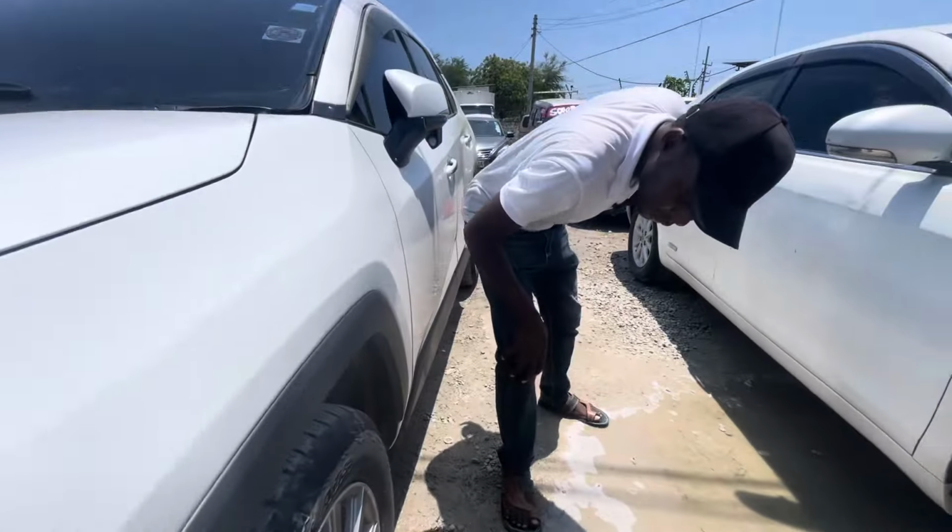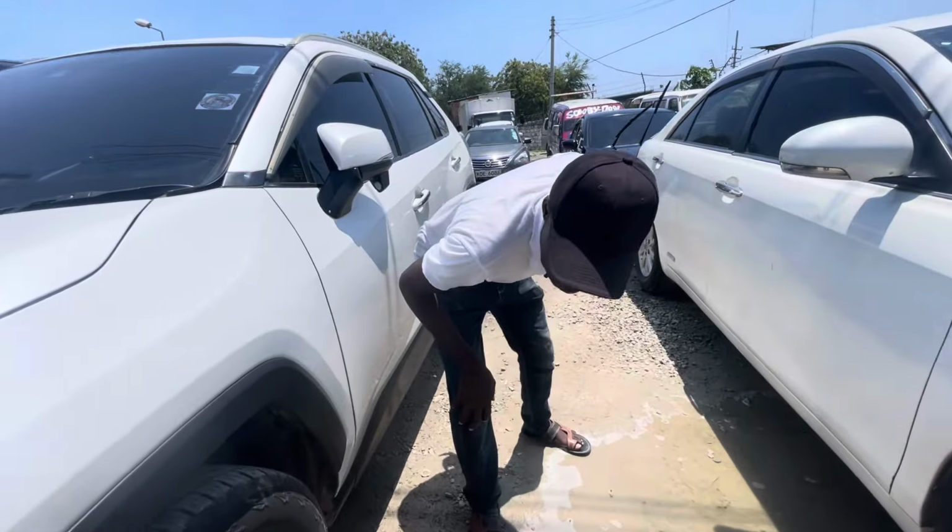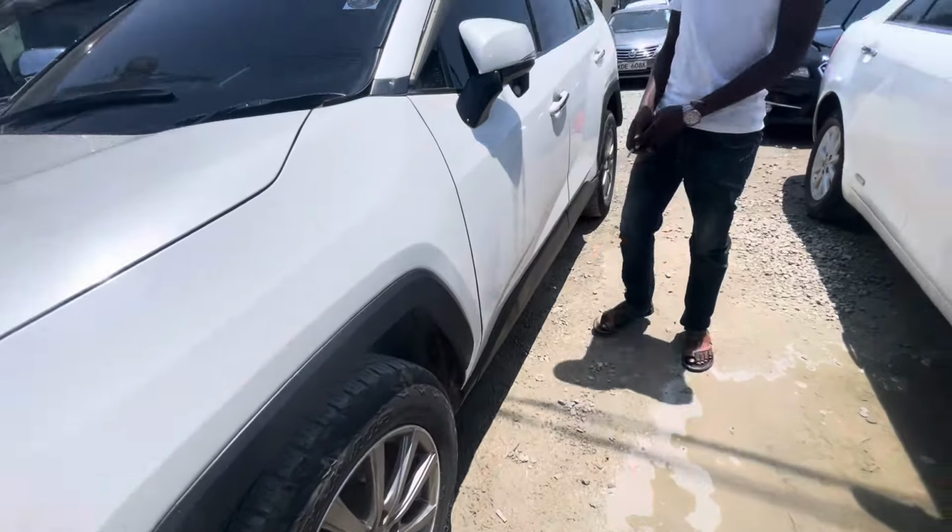Safi sana. How many inches are these, Peter? These are 17-inch alloys. Very, very clean.